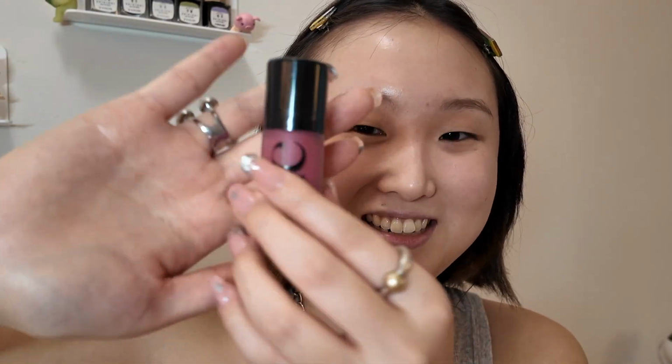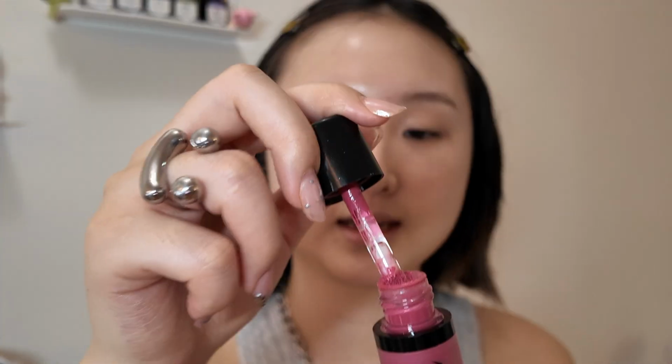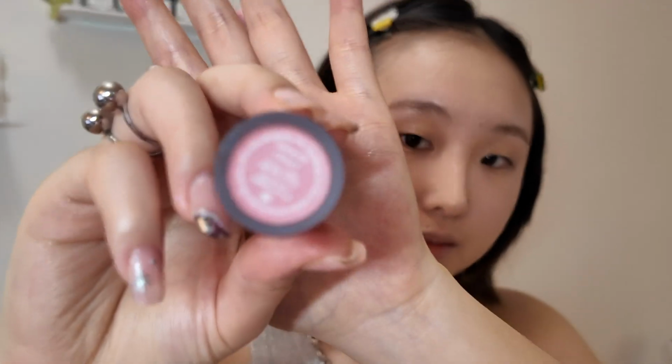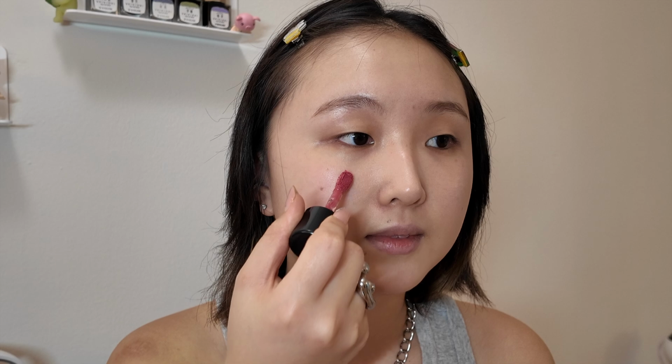So this is the first layer of blush that I do, and it's a liquid blush. So I use it as kind of the base to my powder blush that I use later. And I love this applicator. It's the Saie blush in the shade Chili. See? I just take this and I put it all on my cheeks.